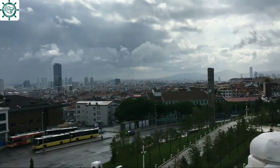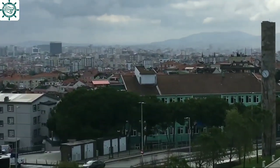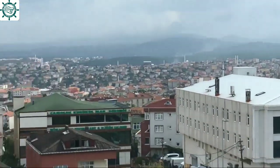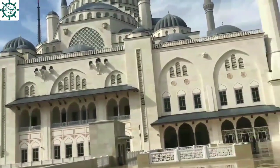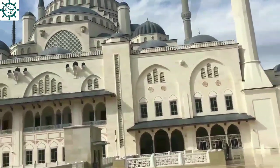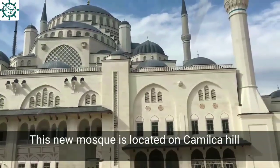As I had mentioned earlier, almost all the tourist attractions are on the European side of Istanbul. The Asian side mostly consists of residential dwellings. However, in March 2019, the Turkish government built a huge mosque on top of the Kemilka Hill on the Asian side to showcase the country's architectural heritage.